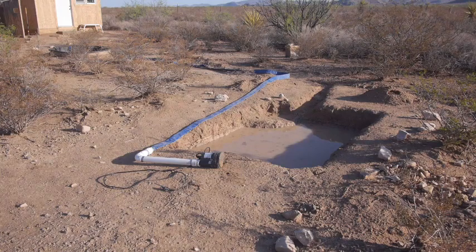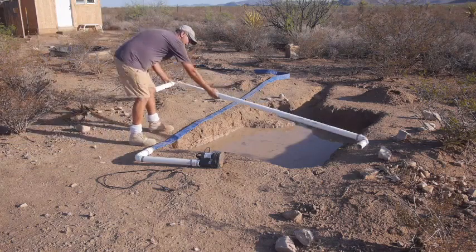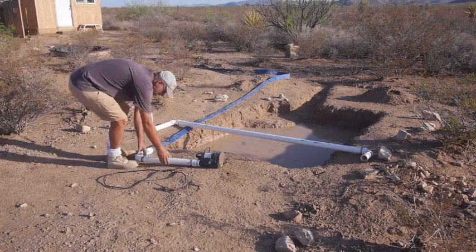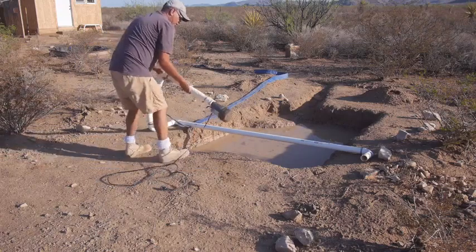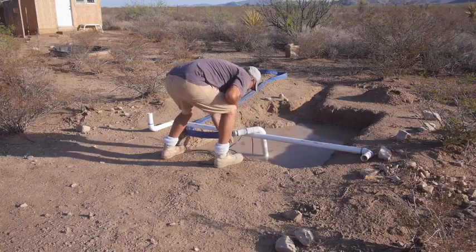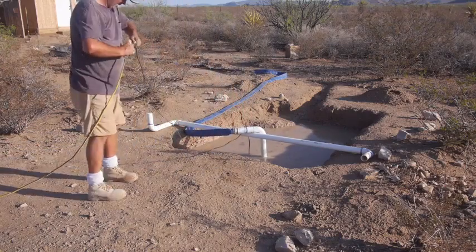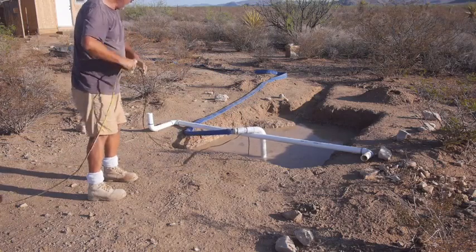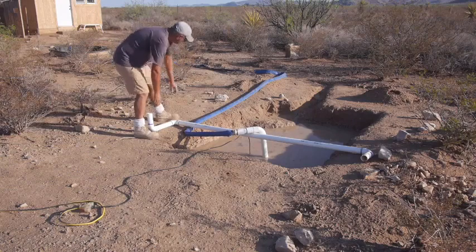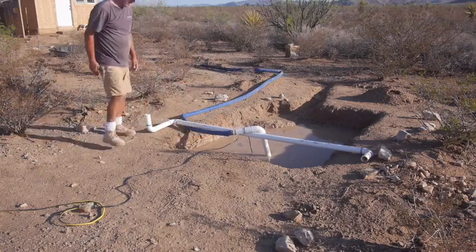A good idea for later, I've got all these scraps left over. If I could put fittings on them... I want this to stand up and not tip over. And that'll keep it off the bottom, so I don't suck as much dirt, hopefully. Yeah, that's not perfect.